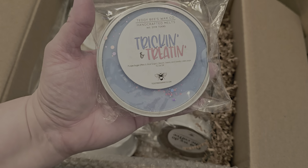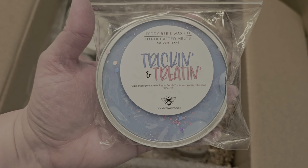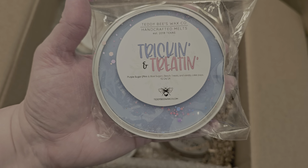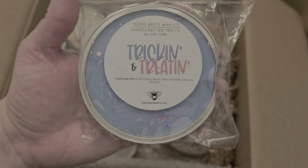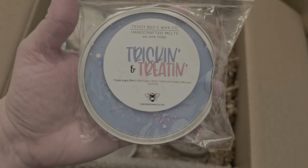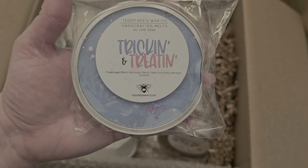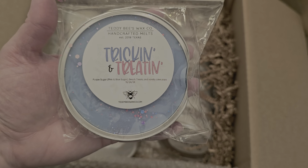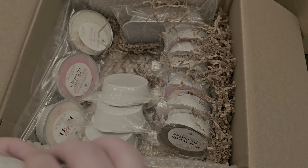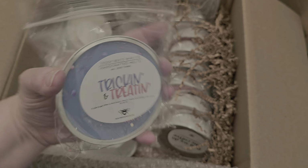Next is Trickin Treatin, another one people rave about that I just figured I should try. It's purple sugar, which is pink and blue sugar, Beach Treats, and vanilla cake pops. So, in addition to everyone raving about it, so I had to get it because of that, this vanilla cake pops really intrigues me because Bath & Body Works had, I want to say it was a tester candle that I ended up somehow coming across, one of those little one wick candles of it. It was vanilla cake pops or cake pops, something like that, and I loved it. And I haven't seen it since. So this one made me wonder if that is that vanilla cake pop in the base of this.